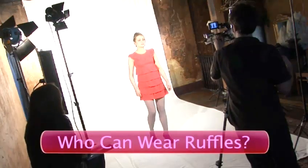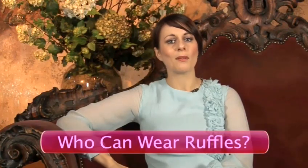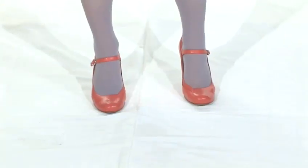Tip 1, who can wear ruffles? The thing you need to remember with ruffles is they add width. So if there's somewhere you want to disguise or slim down or make look smaller in any way, do not put a ruffle there. But they're also a really great way to balance out.